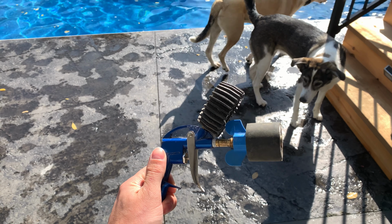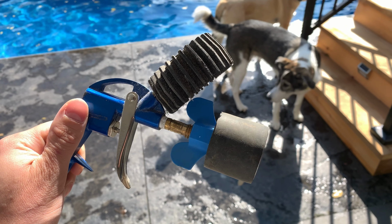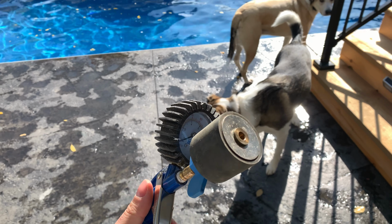I made this tool to blow all the air out of our lines. It is basically a plug that you screw in and you hook it up to the air compressor, pull the trigger, and it blows all the air out of the lines.